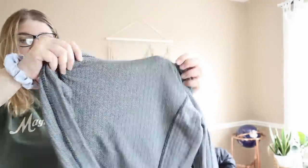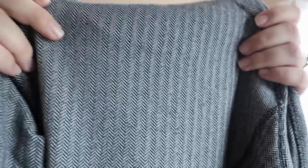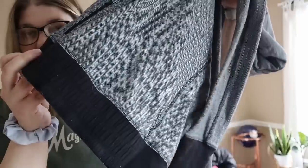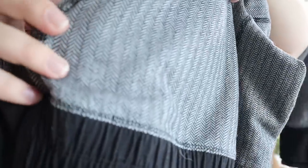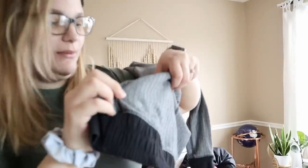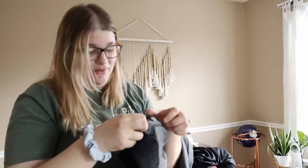It's actual Lululemon. It has this fun print and it's really nice and has black on the bottom and then it's kind of scrunched here at the back. And I knew it was Lululemon. It's missing its pull tag, but it still does have the Lululemon logo right there. So I grabbed it and it does have Lululemon on all of its zippers.